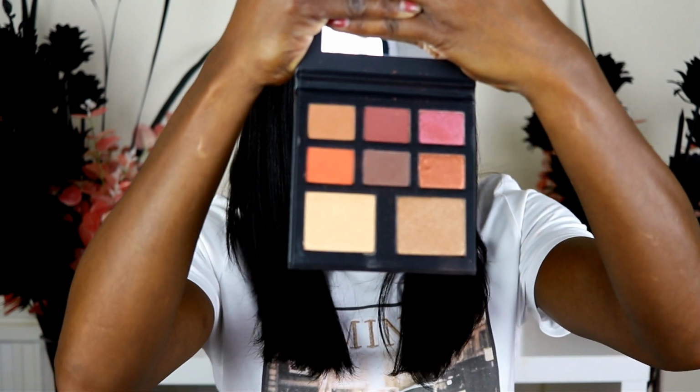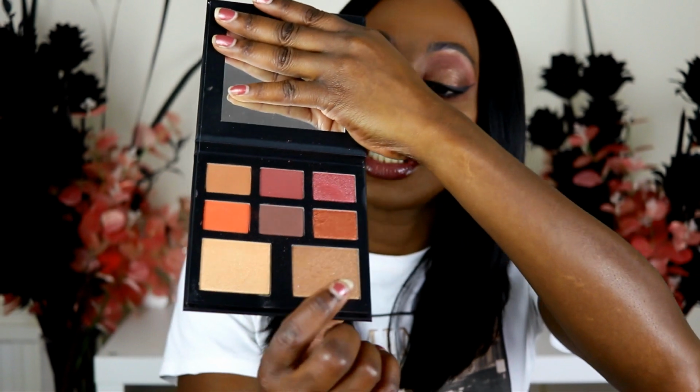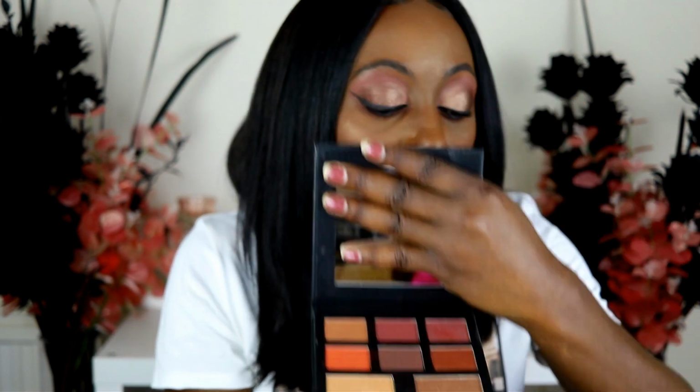What else? After the cheeks, oh yeah, cheekbones. To highlight, I used this one. This is the Beauty Bay Jordan Lipscomb collaboration, and I used this brown shade here, this dark gold here on my cheeks. Set my face with Urban Decay's All Nighter setting spray. What else? Oh yeah, eyes.